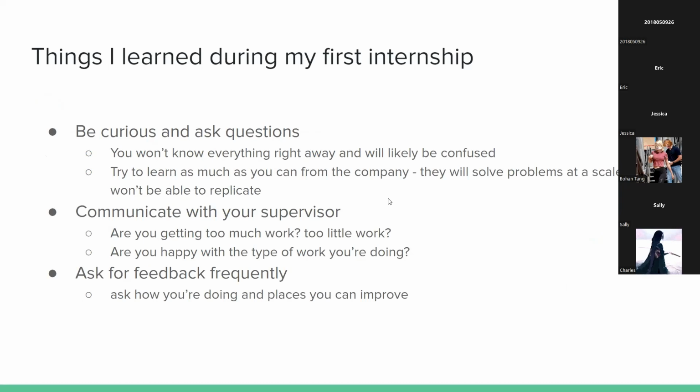Okay, so next I'll talk about what I learned during my first internship. The first thing that was important was I had to be curious and ask questions. Because when I first got into the internship, I didn't know anything. I was pretty confused about how they ran things and the technologies and libraries they were using. So I had to figure a lot of things out myself and also ask questions. I was stuck quite a bit.